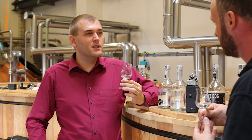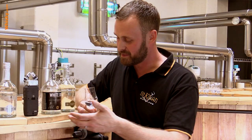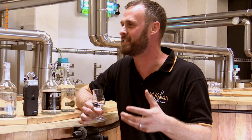Correct, yeah. So to these flavors, the cask maturation gets these oak lactones and so on. So this is additional to it, and that makes it very, very interesting. So without a cask, whiskey.